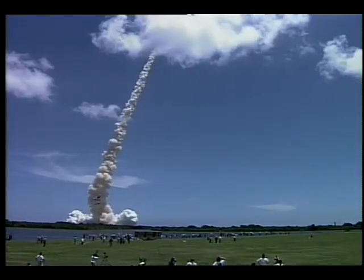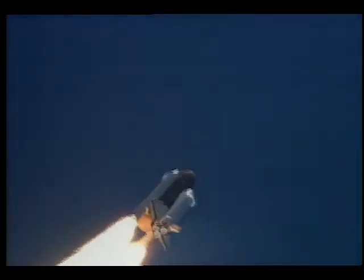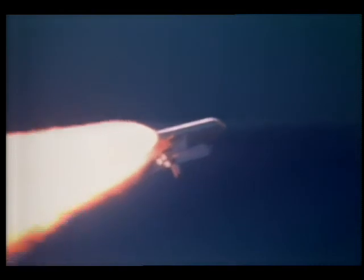Three engines on board Columbia now throttling back to 2/3 throttle to prepare the spacecraft to pass through the area of maximum air pressure and go supersonic. Columbia, go at throttle up. Roger, go throttle up. Columbia's three engines now back at full throttle.